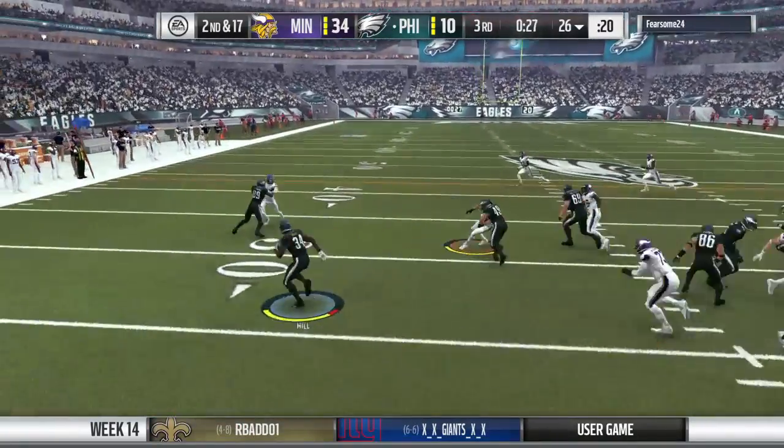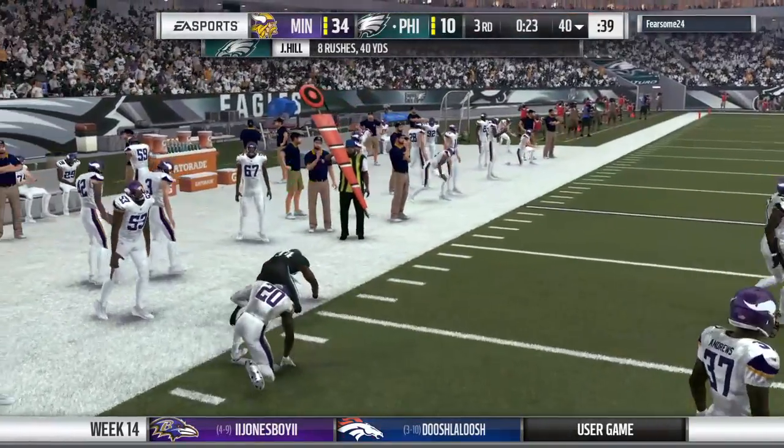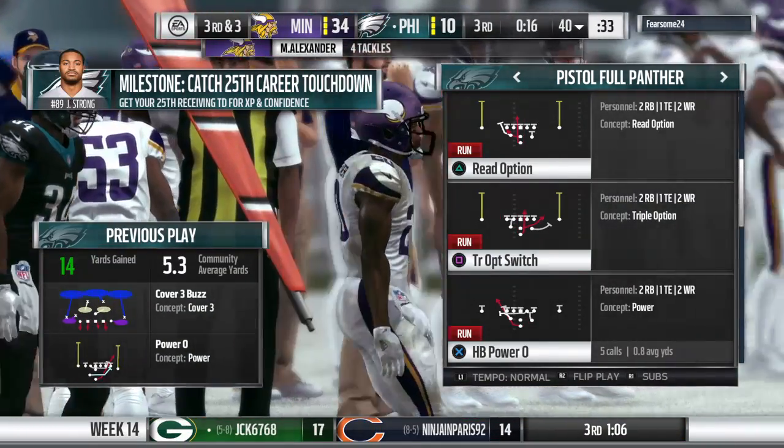On second down, Hill. And he cuts it out to the sideline. And he'll bring it up here to right at the 40-yard line. Give him 14 on the play. And just like that, it's third down.